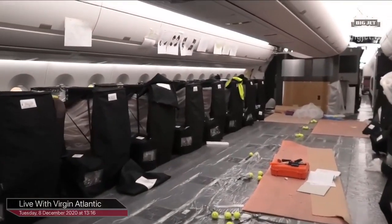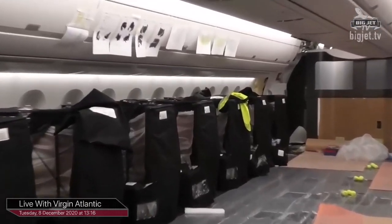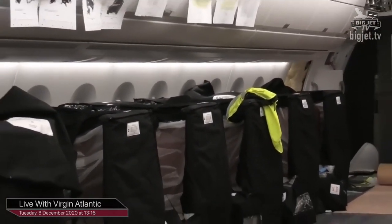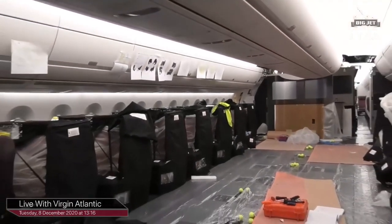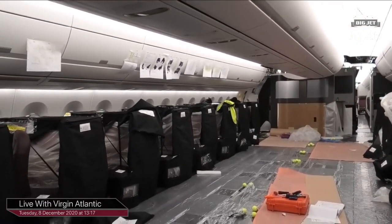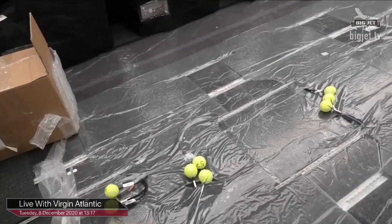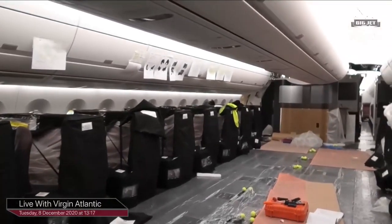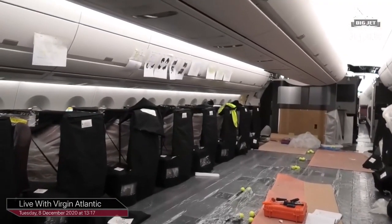As you can see, we've had our alpha section installed in the kilo section. The team's been working for the last week or so, putting these in. Then the next step is to put our deltas and golfs in, and that way we'll have a complete cabin. You can see our high-tech tennis balls down here, protecting our connectors. Fantastic. From install. Yeah, it's nice. It's a one-off project. It's been quite an enjoyable one for us.